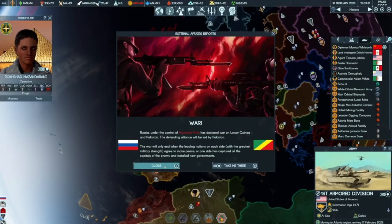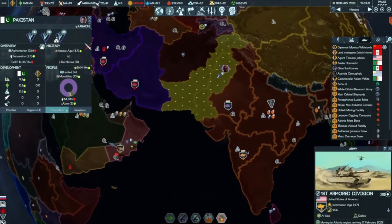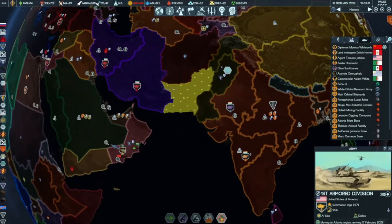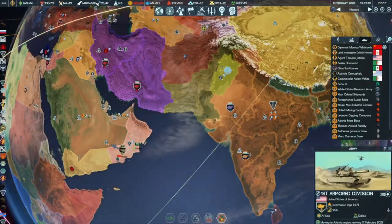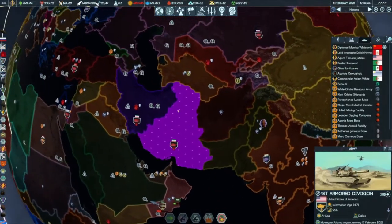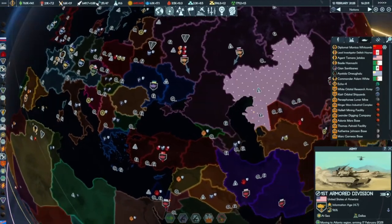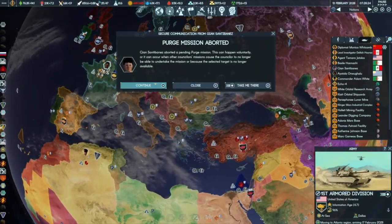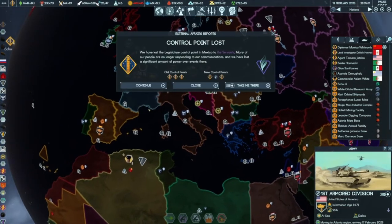Russia is at war with Lower Guyana and Pakistan? Yep. Pakistan is being targeted. That's good. We don't like Pakistan. They have the servants in charge of them. Go get them, Russia and Japan and anybody else. Okay, so that guy didn't purge.